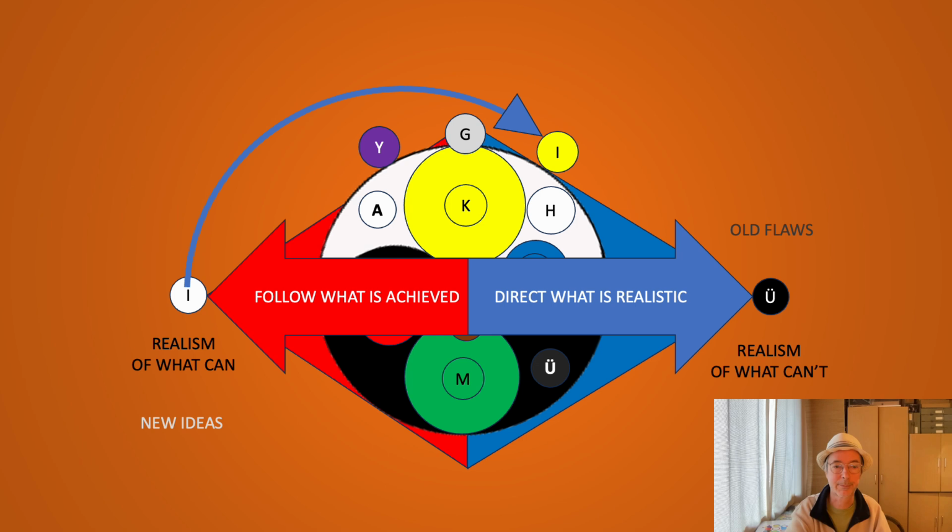And now we will go to the full cycle. So there are basically two main attractions. You see here the E, which is the new part. So there's a realism that I want to achieve. These are my new ideas that I want to fit into the system, and this I want to achieve, and that I can achieve when I really follow up the process emotionally in the red part, but also direct everything towards what is really realistic, and that's the blue part, and it also directs towards the unrealistic, undeveloped elements or the old flaws in the U part. So that's what you couldn't do, you couldn't interpret, and so on.